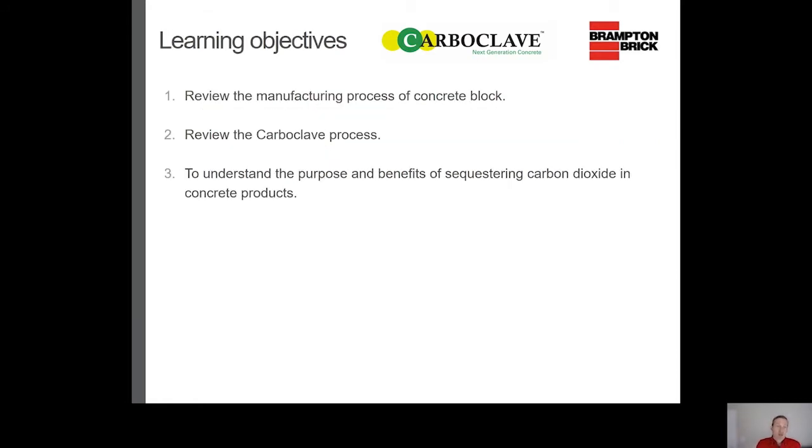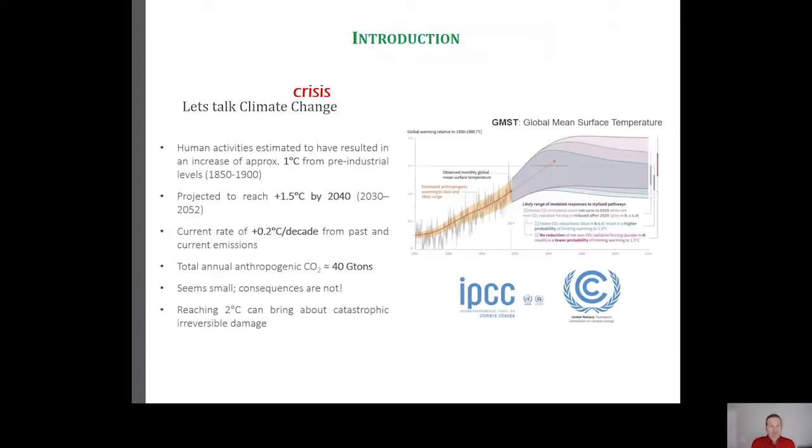Three things we're going to talk about: the manufacturing process itself with concrete block, reviewing the Carboclave process, and understanding the purpose and benefits of sequestering carbon dioxide in concrete products. Now, what I will say is Carboclave is a product that Brampton Brick makes, and we can get into the specifics on what products and where, but that's basically what we're talking about here.